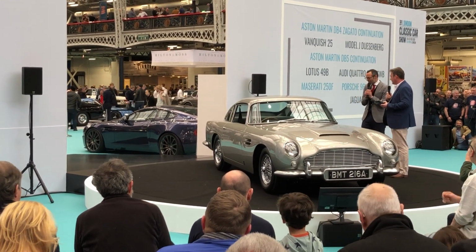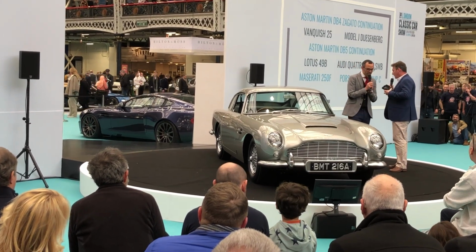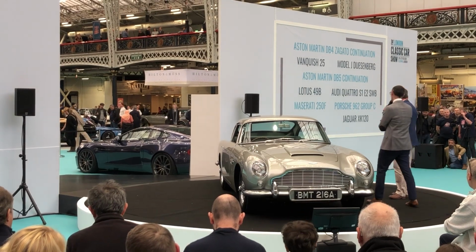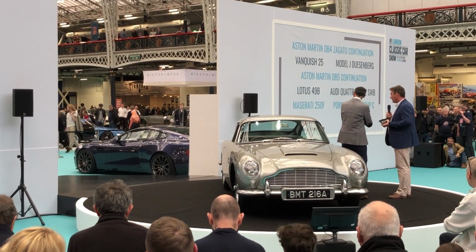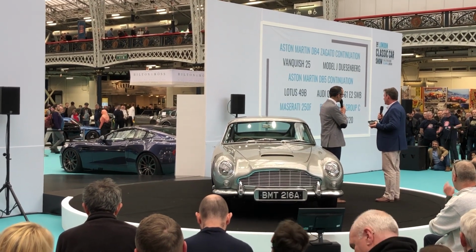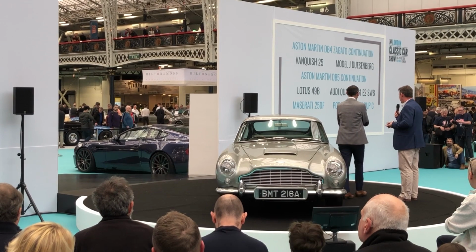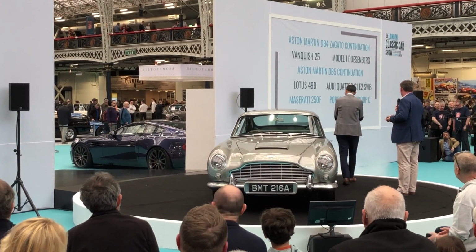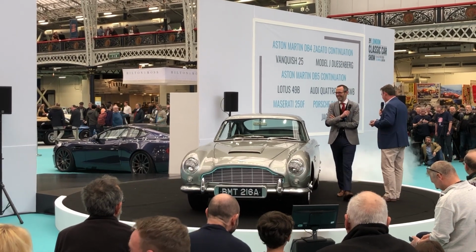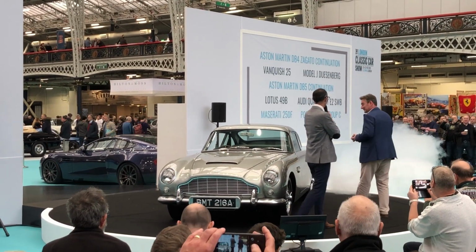Tell us, what other gadgets are we allowed to see on the Bond DB5? I'm quite impressed with the amount of detail you've gone to. It is an exact copy of what James Bond used. This is one of my favourite ones. Wow, there we go. It's like a nightclub in here now. I won't leave it going for too long, because you won't be able to see us.